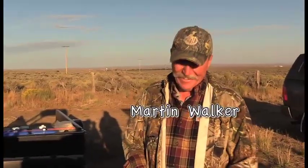I'd actually talked to the other guys hunting this area the day before. He was a really nice guy named Martin Walker out of Arizona, and he and his hunting partner had set up the day before. So when we saw them out in the field that first morning, I was pretty certain he'd tagged out. So Tina and I got up and went over there to have a look.